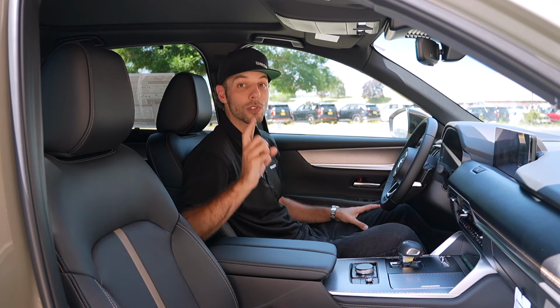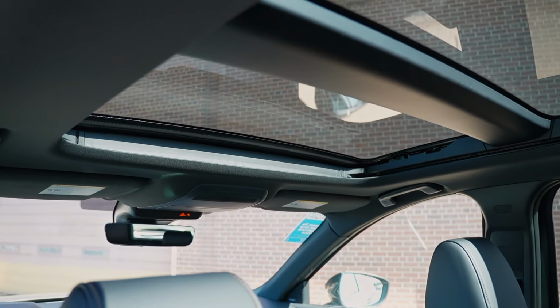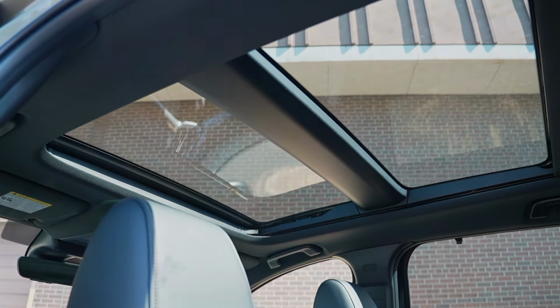passenger. Now this one also gets the panoramic sunroof up above, so especially with the all black interior, really opening it up in here, I love that. Especially if you got rear passengers, they're definitely going to like that feature as well.